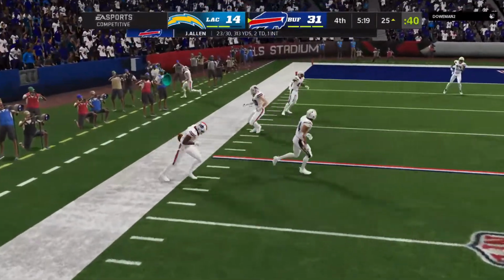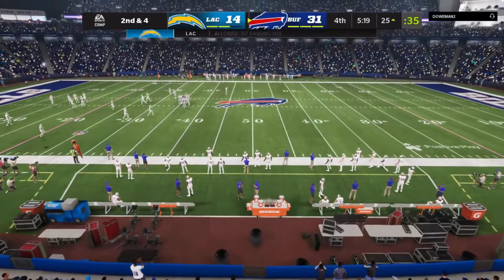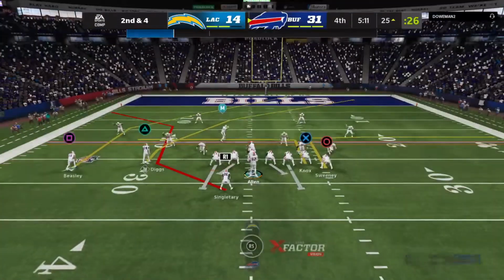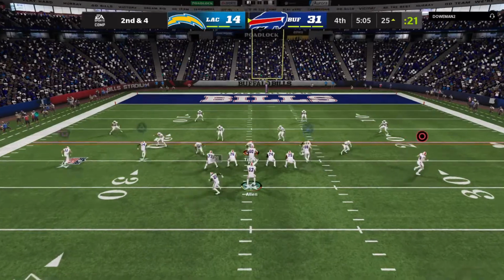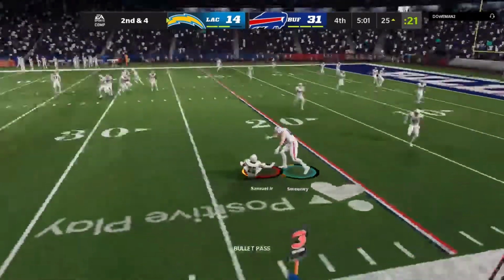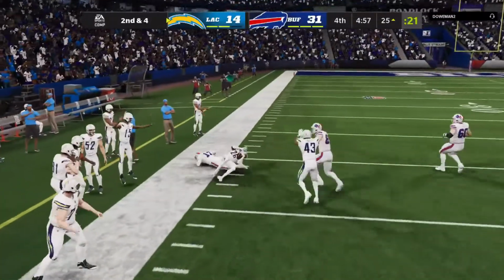And meanwhile, Allen's throw caught by Sanders. And he'll be out of bounds, able to get it down to the 25 there. A gain of 6 there on first. From the 25 on second down, Allen. Oh, he tries to force it in, and it's intercepted. Picked off by Asante Samuel Jr.